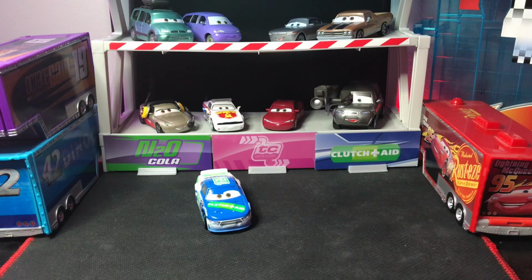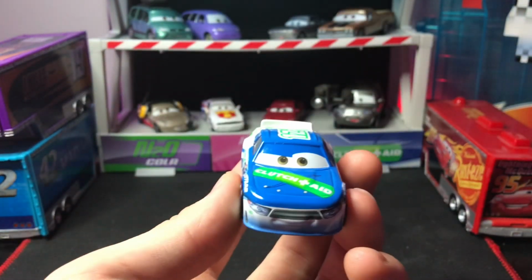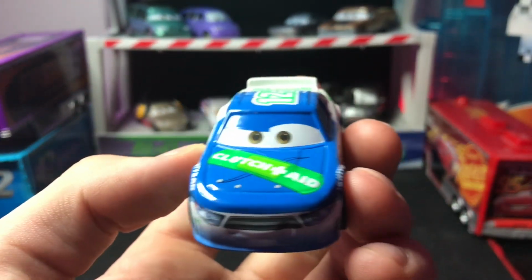I think these cars both have some good names. I like this one because it says Dino in it, and I like the other one because it is actually, well, I'm not going to spoil that yet, but it's my name actually.